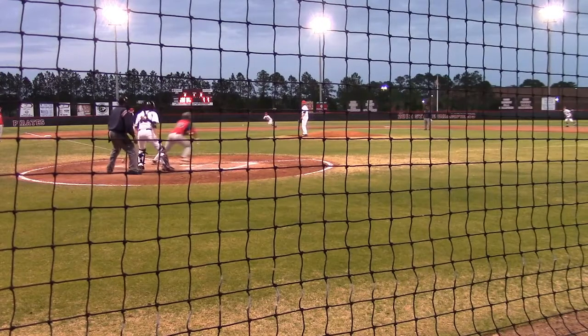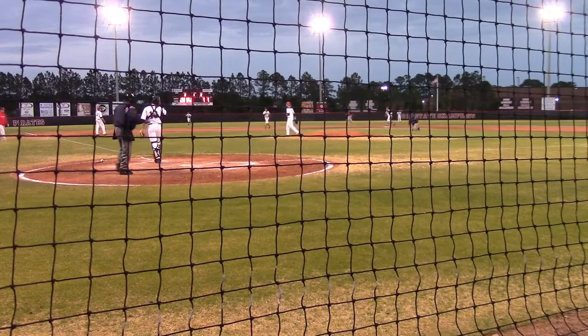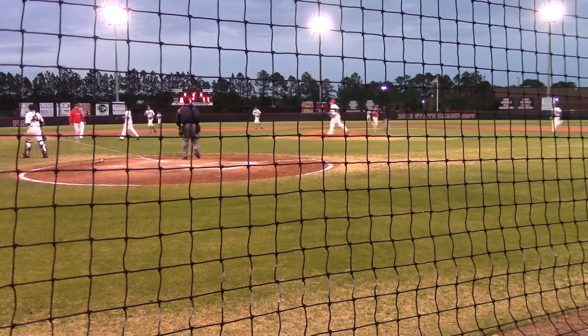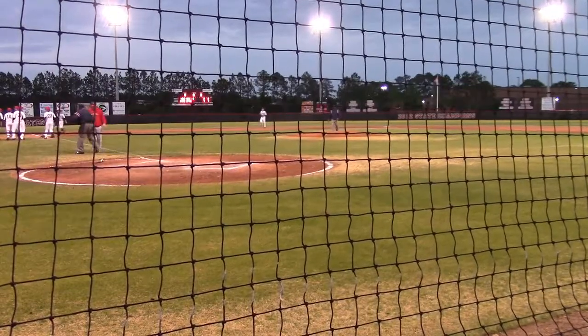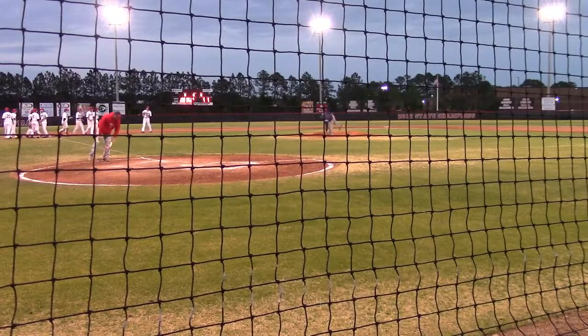2-1 pitch. Bouncing ball to the shortstop, Jones. He has it and guns it over to first to end the ball game. And Elijah Hale goes the distance and tosses a 2-hitter and yields 2 earned runs. And the Dogs drop this non-region game 7-2. They lost to the Pirates 3-2 at home.